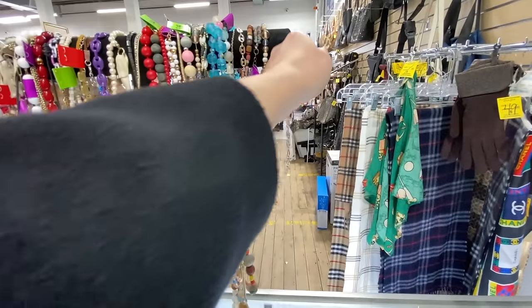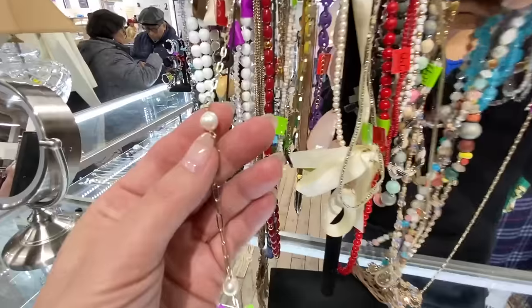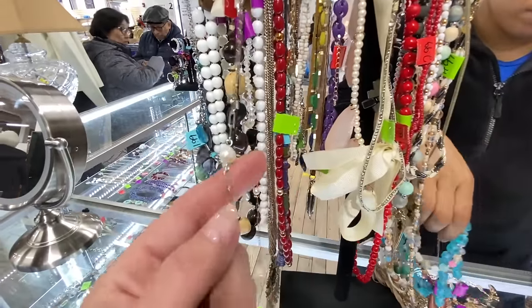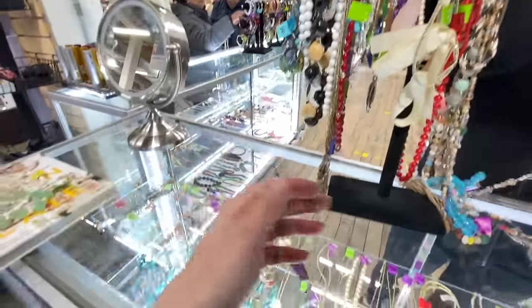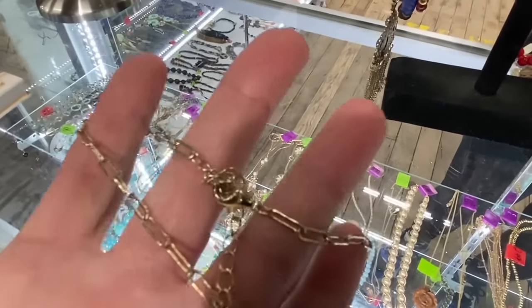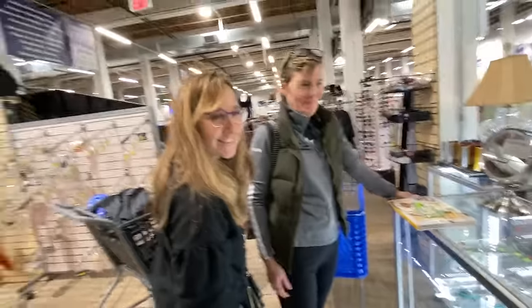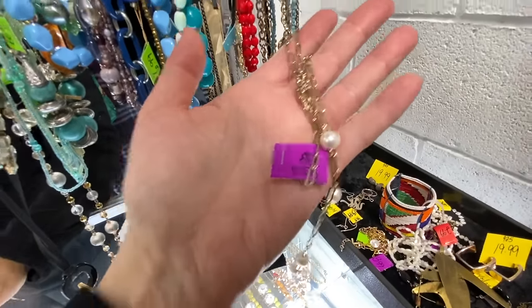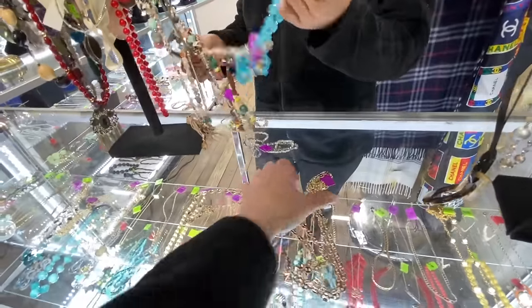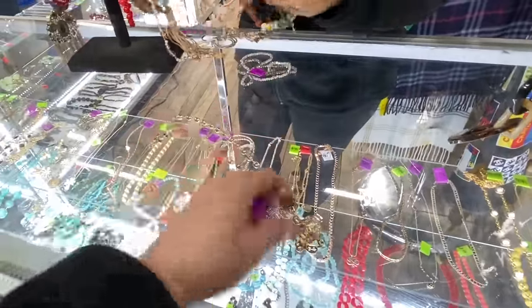There's a little mariner link here. It's kind of on the long side. Oh, that's real pearl. Oh, this is real pearl. I'll look at that as well. This is lovely. I like this. We'll get that. Danielle's here, everybody. All right, that's it. That is $3.99. We'll get that. And then the mariner. This is nice. This feels good. $6.99. Yeah, we'll get that as well.